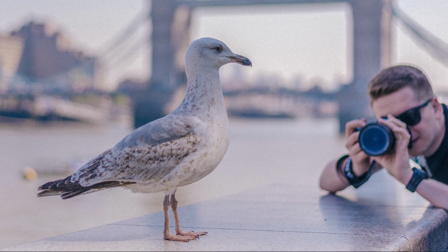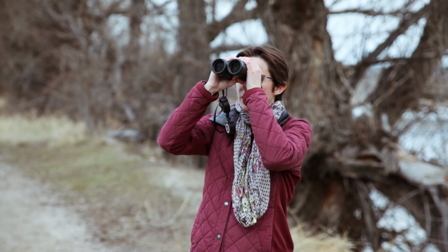Another tool you may want to consider is a camera, especially one with decent zoom capabilities. You can use cameras to take photos of the birds you spot. You can then take time to more closely examine these photos later to help you identify the bird correctly using resources like bird books, apps, and websites.